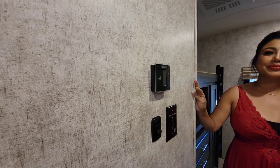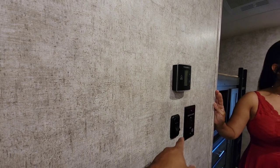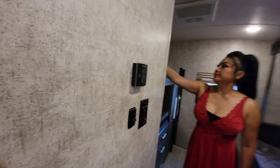Okay, so in here you have a thermostat. There are two thermostats, for the air conditioning and the heater, and the light. This is the slide, so this is for the slide. You go in and out right here.